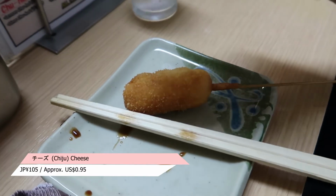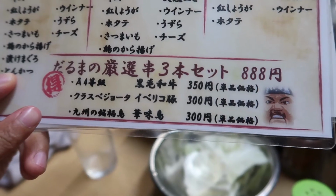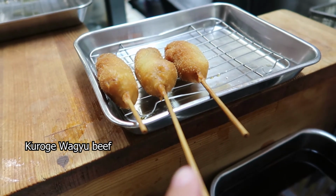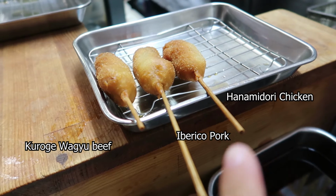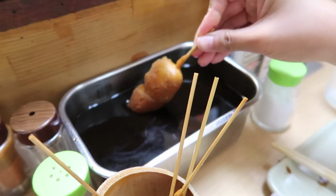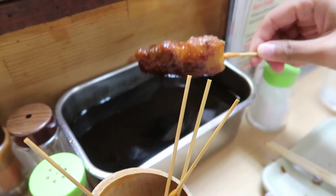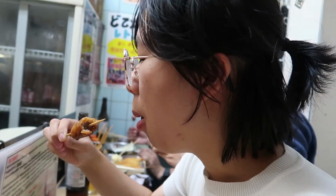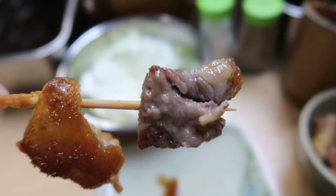This one's the cheese one. With the cheese one, he recommends just salt. Round two, we got a special meat set. So this is kuroge wagyu. This is Iberico pork, and this is a special kind of chicken. Here's the beef. I shouldn't have dipped it in. Oh really? That's beautiful.